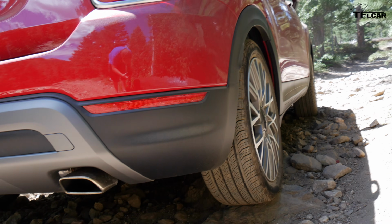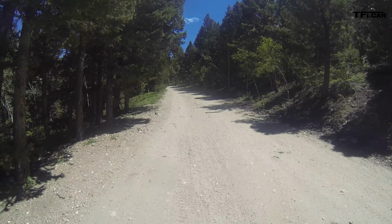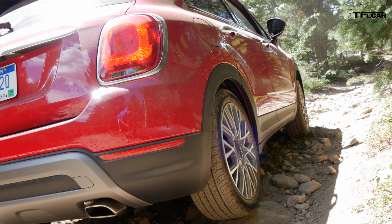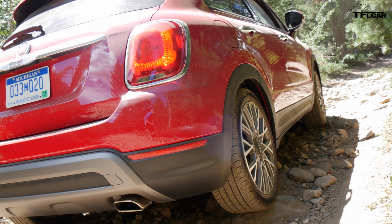It does. Now, for driving the Fiat 500X with front-wheel drive and the 9-speed automatic transmission, I can say this. I love driving it around corners. It's great on the highway, but there is lag in the transmission. Definitely. All in all, I think between you and I, we both agree that this is a decent car, but we would both opt for the smaller turbo engine with the manual transmission.